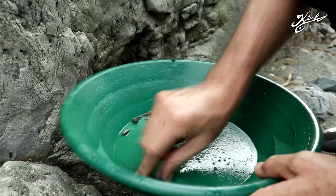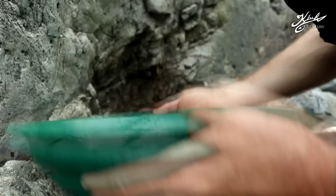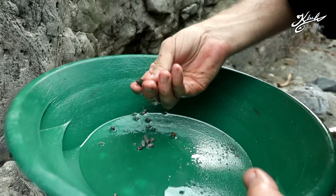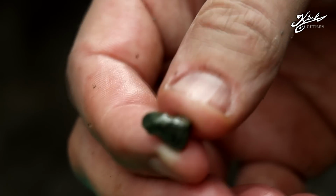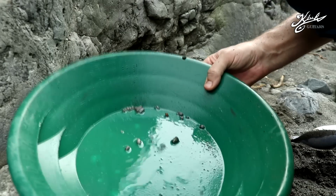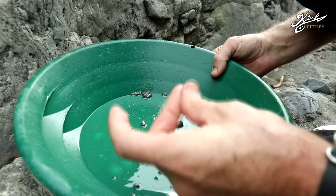So we have a whole bunch of lead and just like 2 little pieces of flour gold, that's all. I found this cool green rock. I always seem to find interesting green rocks whenever I travel. So that one's going in my pocket. I'll take that back with me. Let's also go ahead and put everything in the pan and I'll show you what we found today.